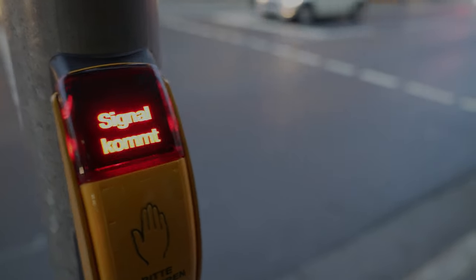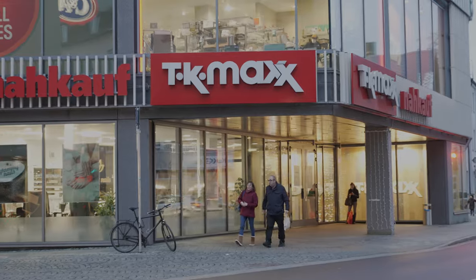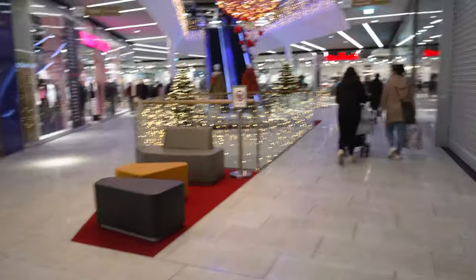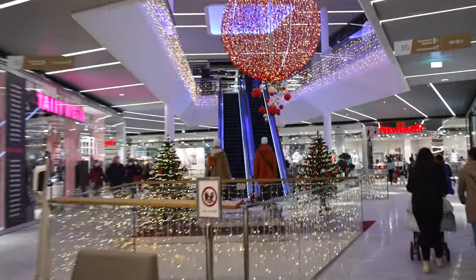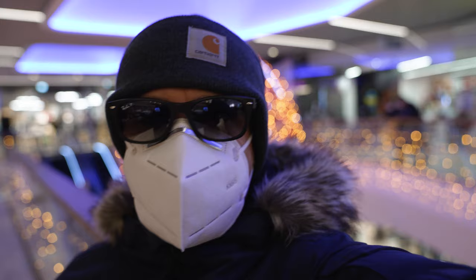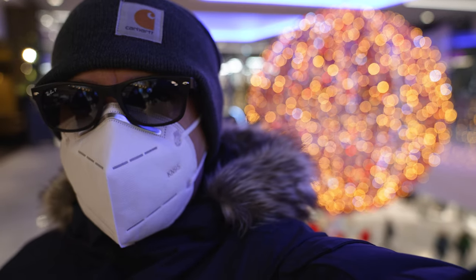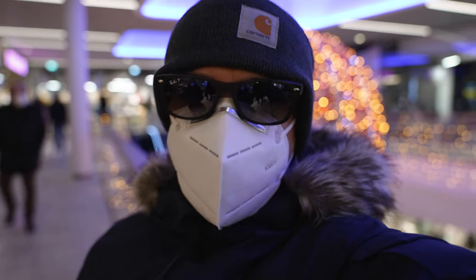All right, so we are now on our way to the mall before they close. There's the mall we're going to. So we are inside the mall, and I'm gonna show you a beautiful Christmas decoration from the escalator.